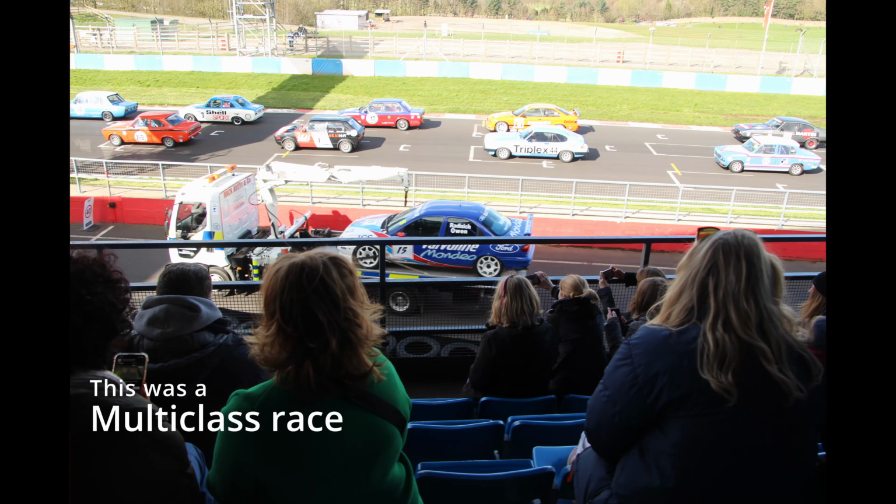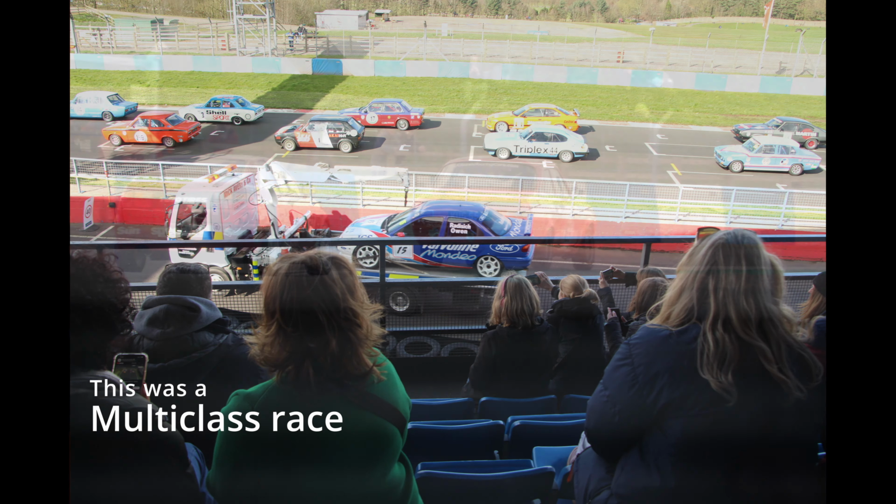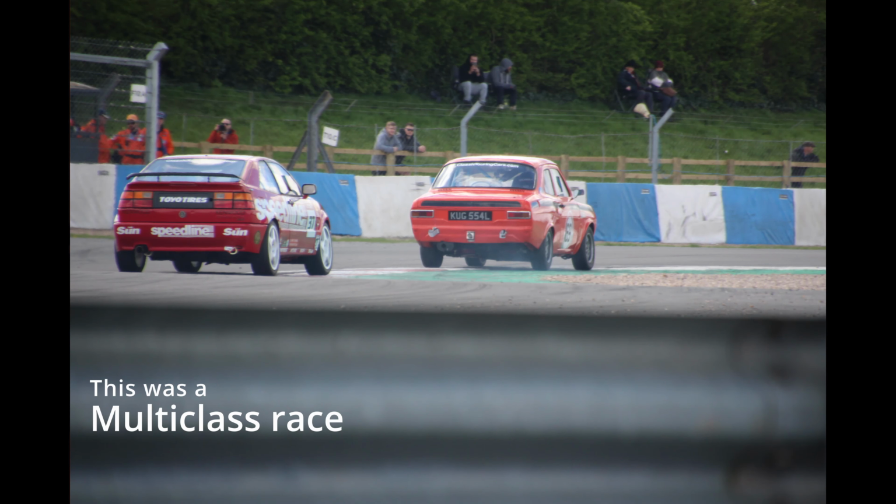Then we had the pre-2003 touring cars, so 2-wheel drive, 4-seater saloon cars marketed between the 1st of January 93 and the 31st of December 2002. So Honda Civics, those sort of quite lightweight but very powerful cars.